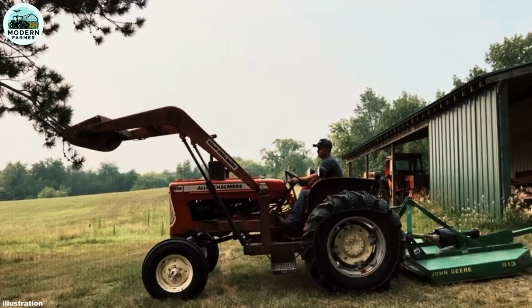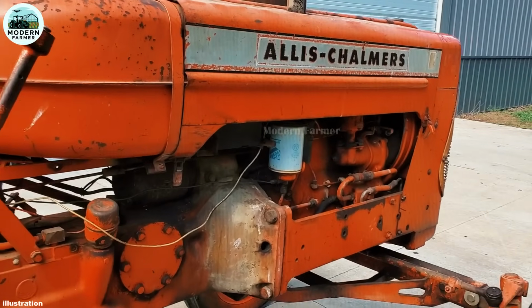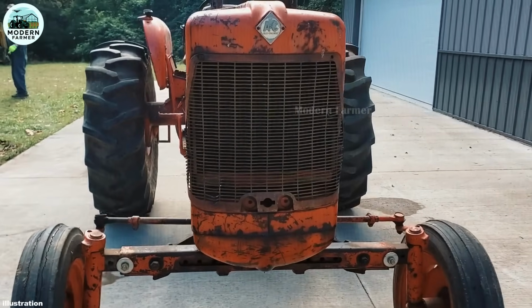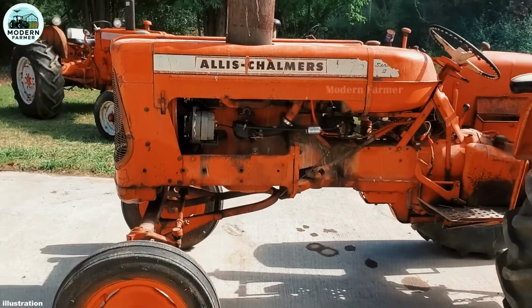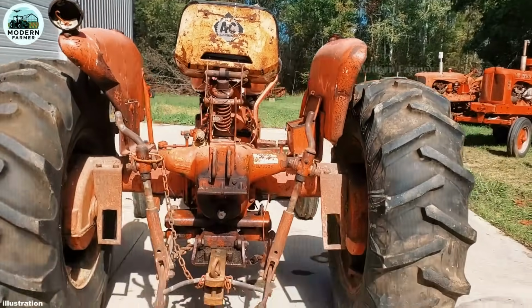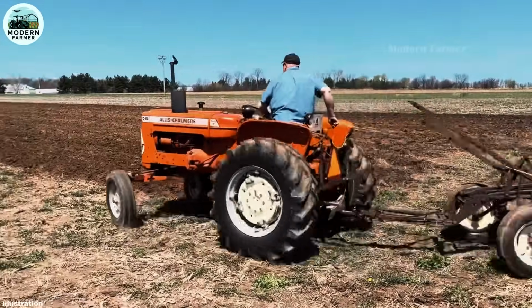The D15 is equipped with a 4-cylinder engine, with a capacity of about 2.4 L to 2.7 L, depending on the model and fuel: gasoline, LP gas, or diesel. The Series II, 1963 onwards, had up to 46 horsepower at the PTO, a significant upgrade from the early models which only had around 35 to 38 horsepower.